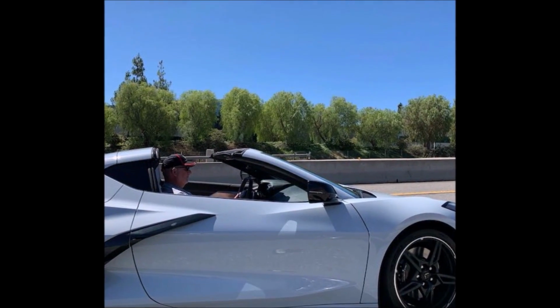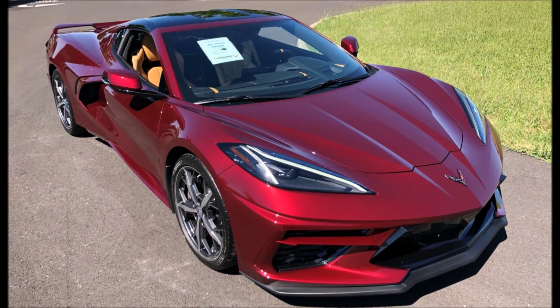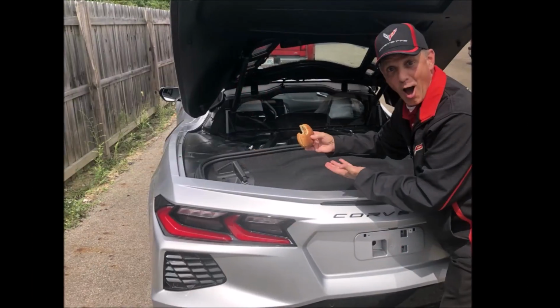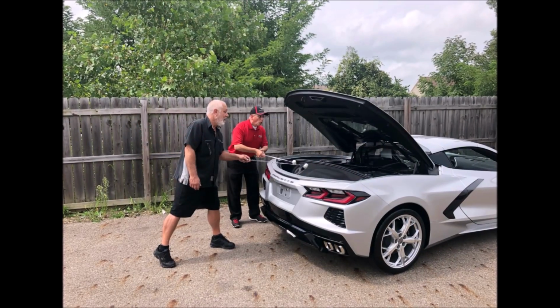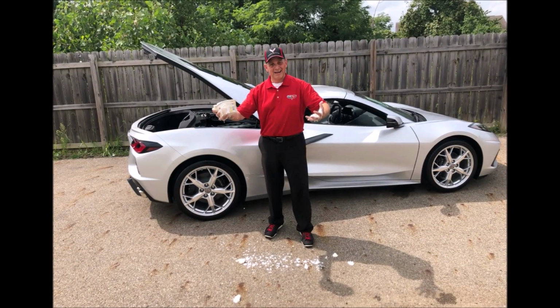Hey kids, your new Corvette is more than just a cool sports car, it's an awesome cooking machine. That's right, it gets so hot back there, you can make all the American favorites. Hamburgers, tacos, chicken. You can even roast marshmallows in the back of your Corvette. But leave the ice cream up front.